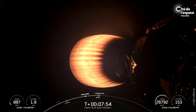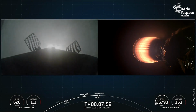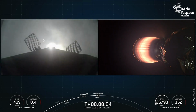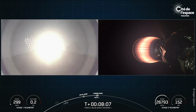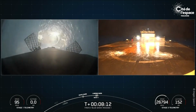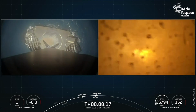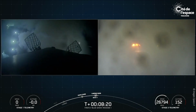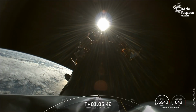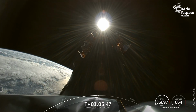SECO. Stage 1 landing burn. Nominal orbit insertion. A cool view of first stage, touching down for landing. Landing leg deployed. Stage 1. Firefly Blue Ghost, separation confirmed.